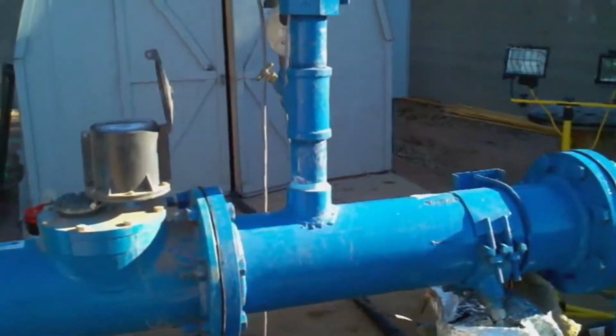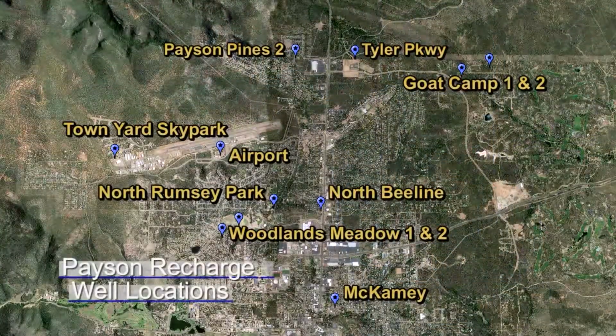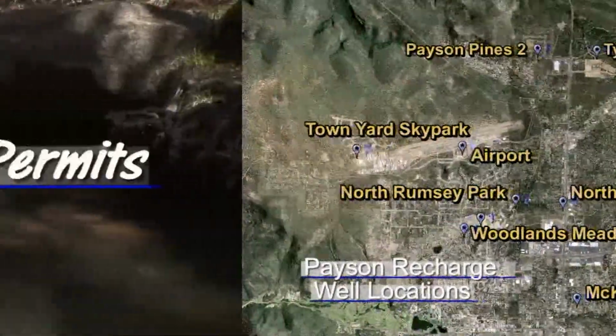The new Cragin water will be injected directly into the town's water wells. During 2011, the town of Payson tested and identified 11 of our 42 wells that could be used for the purpose of storing the Cragin water.